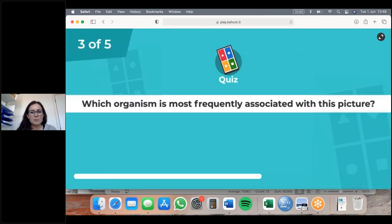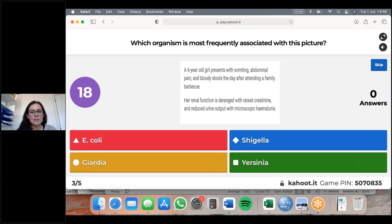Which organism is most frequently associated with this picture? So a 6-year-old with vomiting, abdominal pain and bloody stools after a barbecue. She's got deranged renal function and reduced urine output with microscopic hematuria. Very appropriate for this bank holiday weekend's weather. Which organism could it be causing this kind of issue?